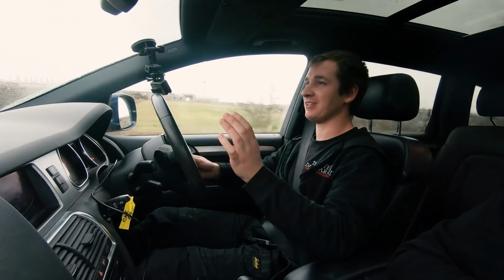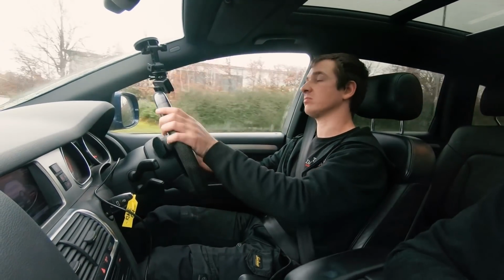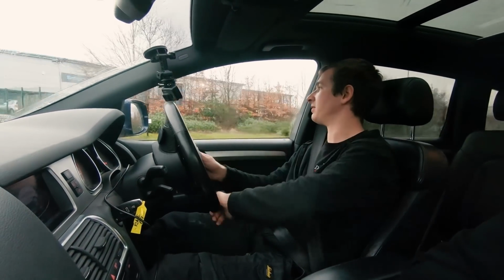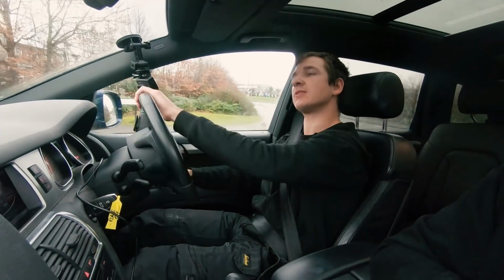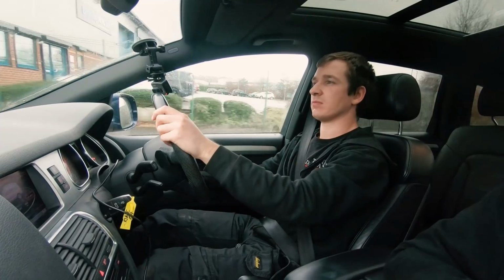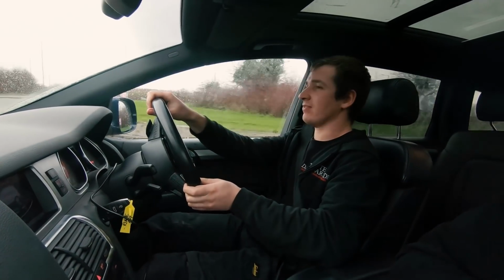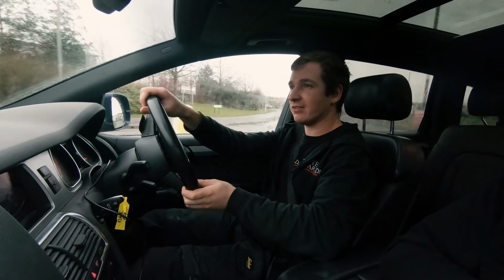Just that first or second gear change is a bit slow, innit? It's not getting more. No? 870 is the maximum. Oh, that's good then, isn't it? That's cooler than Dyno. I wanted to leave it a bit low because it's got a tow hook. So the V8 Q7, really nice engine.